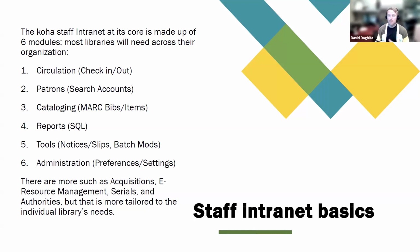Tools, you can create slips and notices, batch modifications, all that kind of stuff, which helps you with the daily job, basically, of using this. And then there's administration settings, kind of get under the hood and change things.